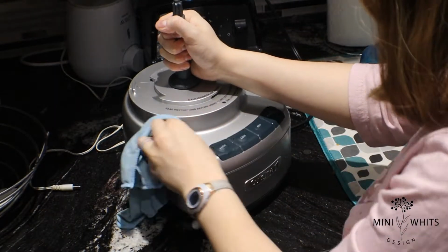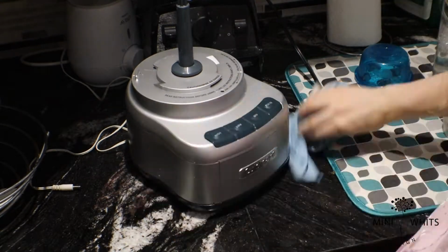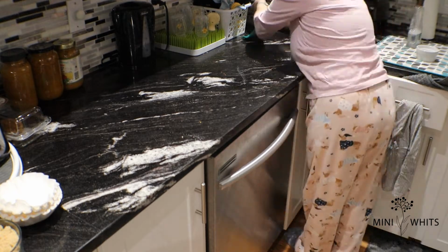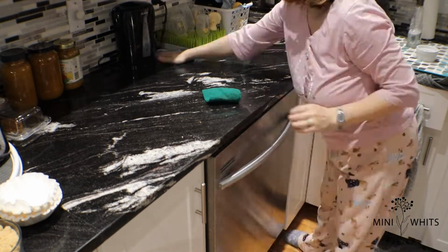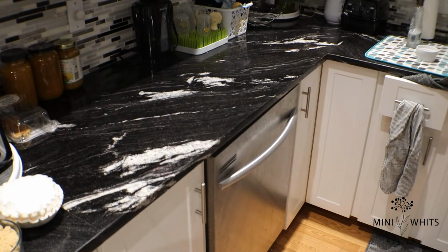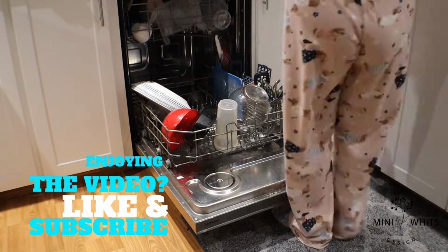So here I'm just shining up my food processor. My appliances are always so dirty. I don't know why. And I'm just wiping down the counters, which always seem to get so dirty. I don't understand how they get so dirty, but every time I leave the kitchen and I come back, there are crumbs on the kitchen counter.